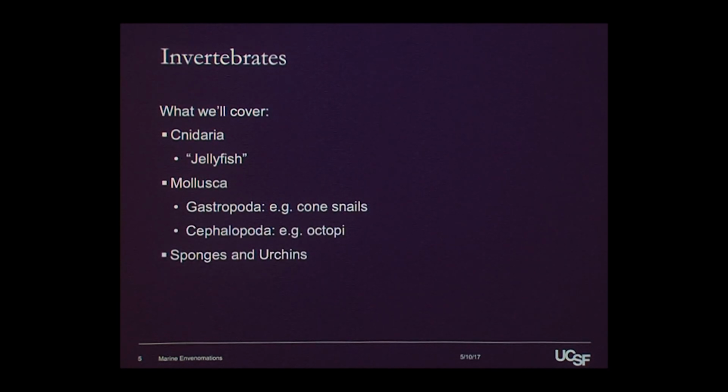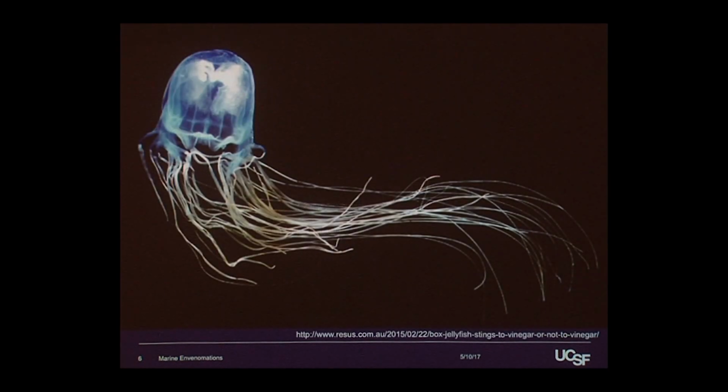Okay, so we're going to get into the invertebrates. We're going to talk about the Cnidaria, or the jellyfish. We're going to then move into the Mollusca, specifically the gastropods and the cephalopods, so cone snails and octopi. And then we're going to talk about, briefly, the sponges and urchins. They're very pretty. Let's get into the Cnidaria.